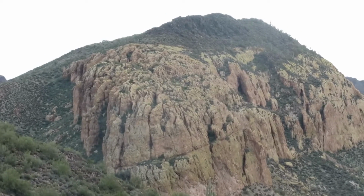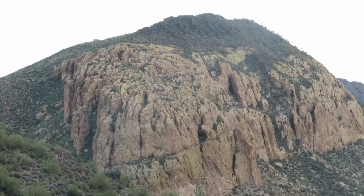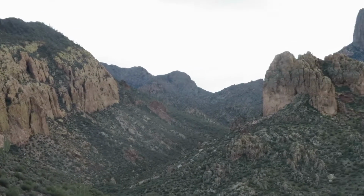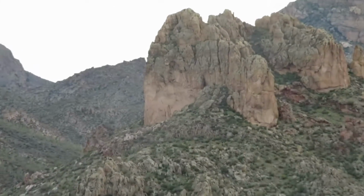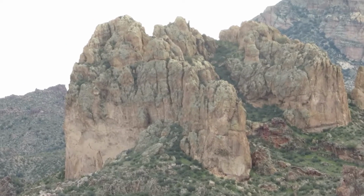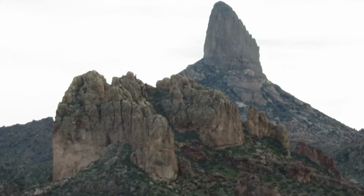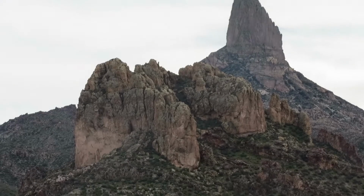When I made it to the top, there's some very fine views up there, but I was a little bit younger then, and I'm not going to do that today. To the right of Blacktop Mesa, we see Palomino Mountain, which is very beautiful and rugged, and right behind it you can see Weaver's Needle, of course.